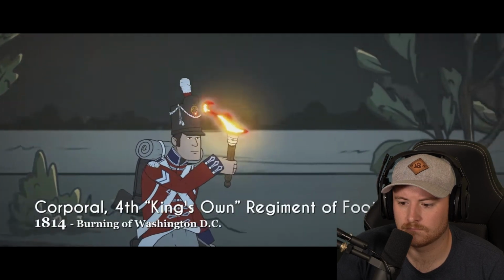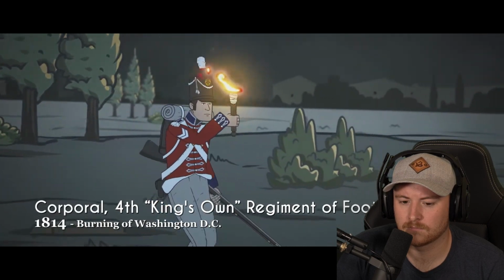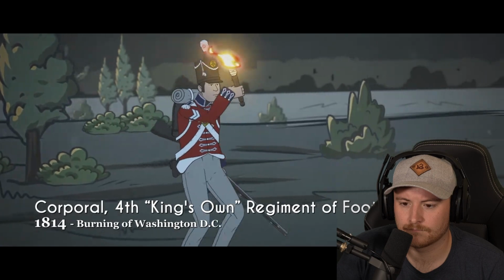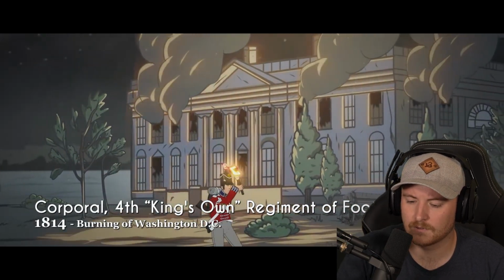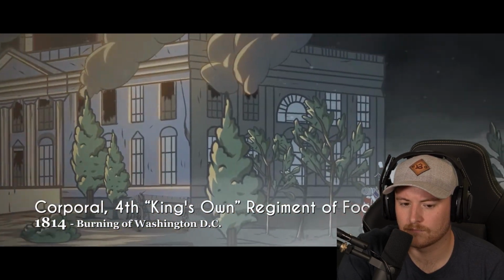In 1814, the British Army would return to the United States, making a drive for the White House itself and burning it down. Line infantrymen would continue to be armed with the India pattern Brown Bess musket, with minor improvements in standard equipment in comparison to their counterparts 40 years ago.